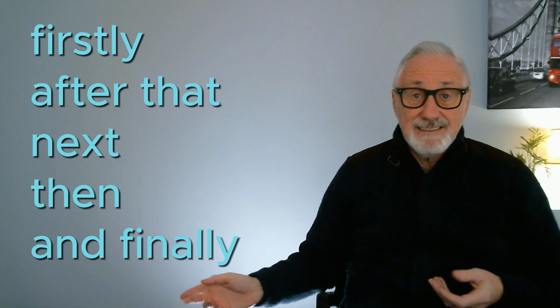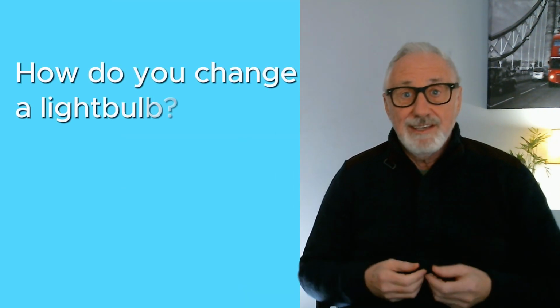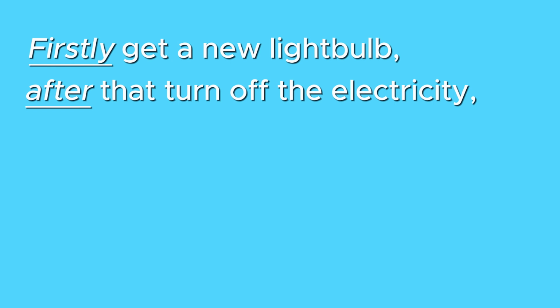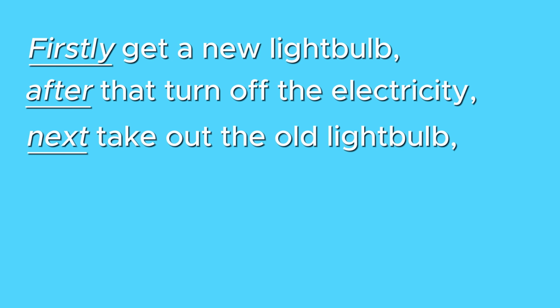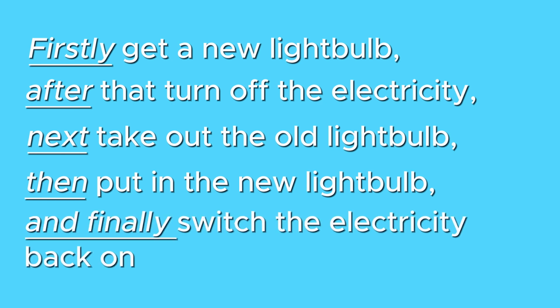Now let's use these links to join the pieces of information in our list and answer this question. How do you change a light bulb? Repeat after me. Firstly, get a new light bulb. After that, turn off the electricity. Next, take out the old light bulb. Then put in the new light bulb. And finally, switch the electricity back on.